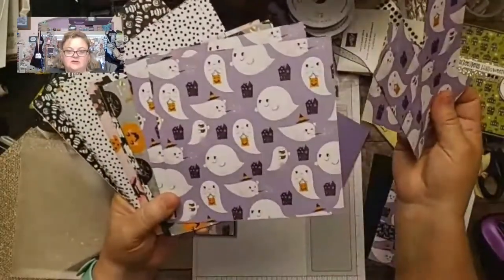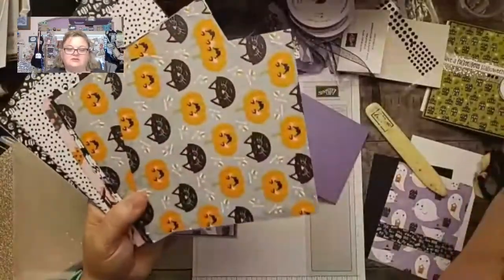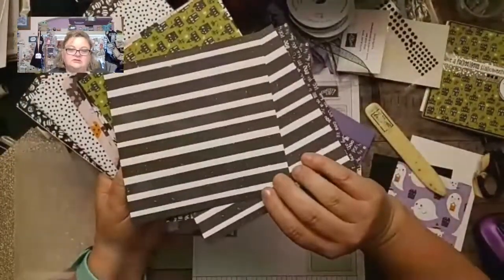But these, oh, are these totes of dwarves? And it's got the boo on the back. We've got these ones are the kitties and the pumpkins. And these, of course, you can use your punch to punch out. And the back is just this fabulous stripe.